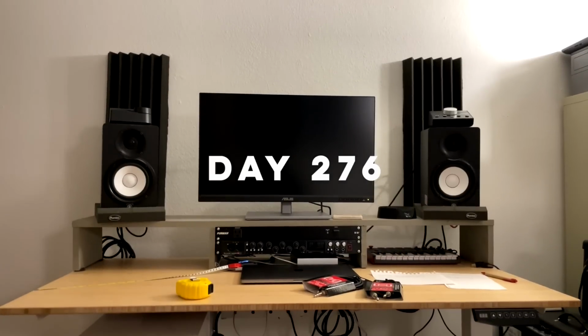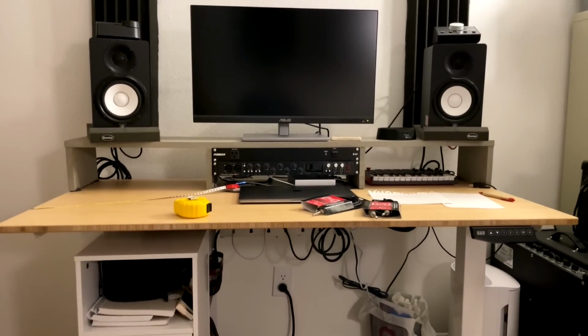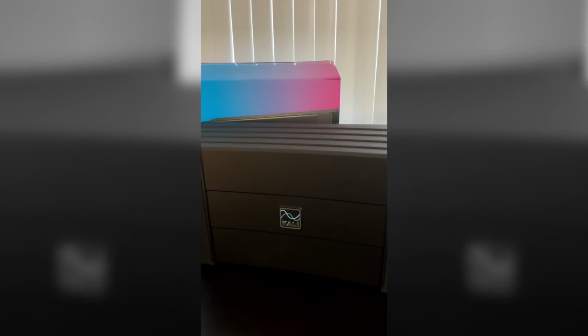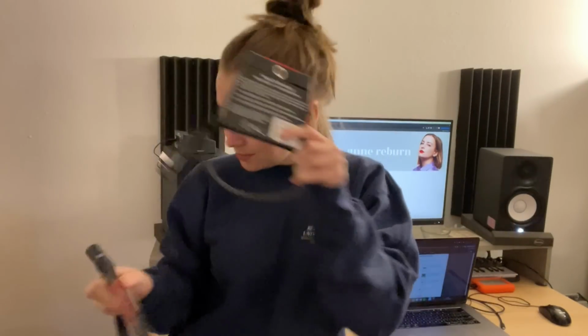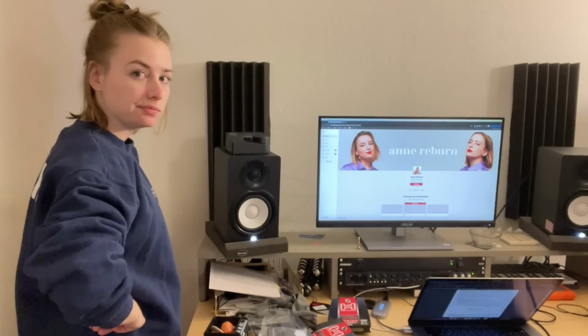So the last thing on my list is this thing on my desk and seeing if I can do 2 sets of monitors here. Remember these speakers that Kali Audio sent me in the part 2 vlog? Well, that's what I'll be trying to set up. I have all the gear I might need, but I still need to figure out how I could arrange everything, so it's time to get in there with a measuring tape.